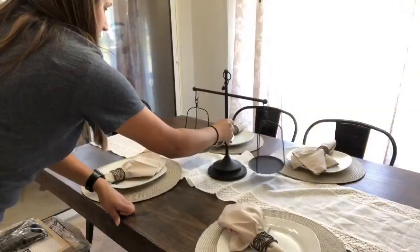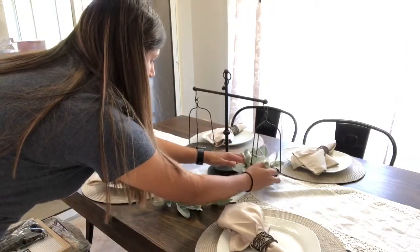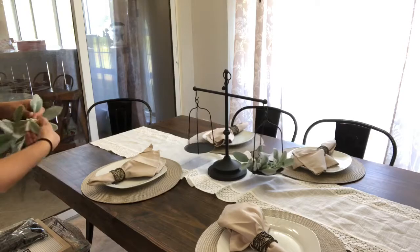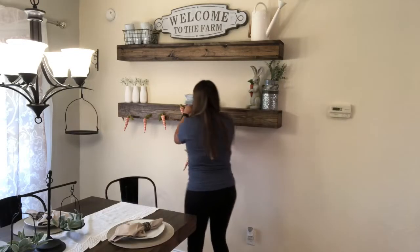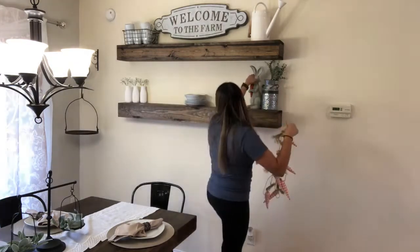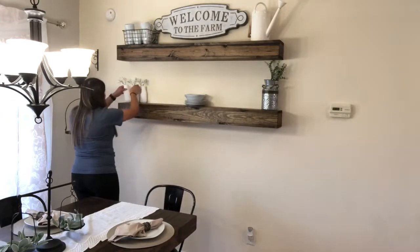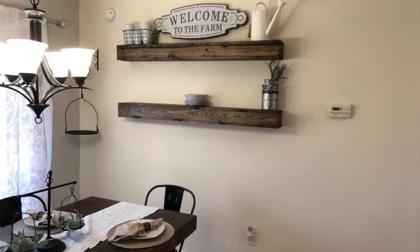But moving on here to the dining room table, I just removed everything. I went with a more natural table runner here, just a nice plain white cloth. And then I'm adding the scale here in the center, and I'm going to be adding a little bit of greenery on top of the scale. I wanted to add some candles, which I thought I had, but I didn't find any. So I do need to get some for later and add them on there to give it a little bit more. But even without the candles, I personally like it like that.